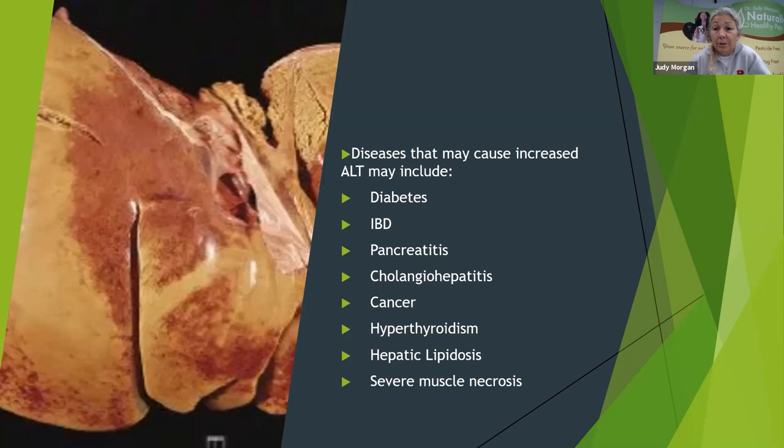Cholangiohepatitis, well, that basically is inflammation of the gallbladder that sits in the middle of the liver, and the liver itself. In kitty cats, we get portal triad disease, which is disease of the pancreas, the gallbladder, and the liver. Hyperthyroidism can increase the ALT because it does cause damage; that excess revved up metabolism will cause liver disease.